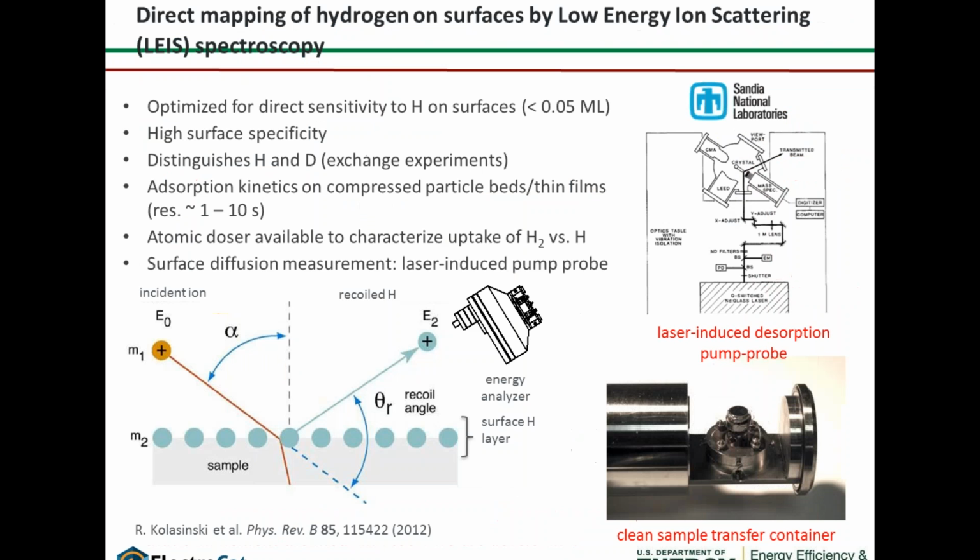Next slide. Yeah, this is just on the low energy ion scattering. This is a unique tool. We have it at Sandia and would be available. It's online now. Next slide.